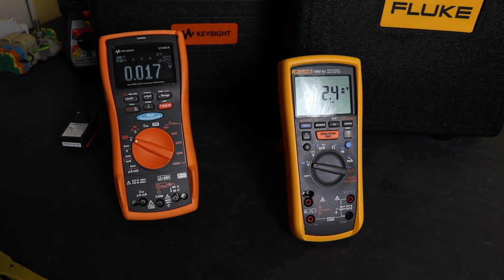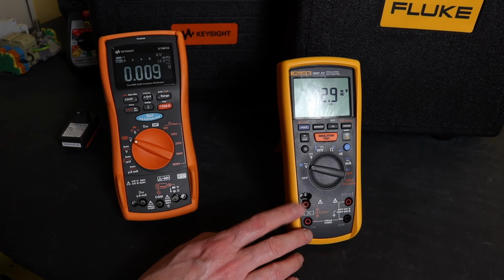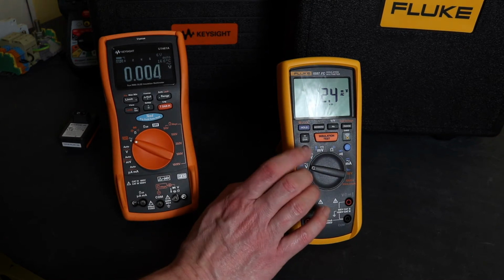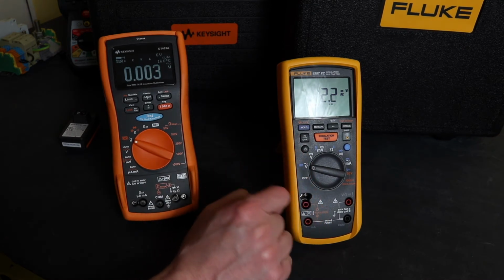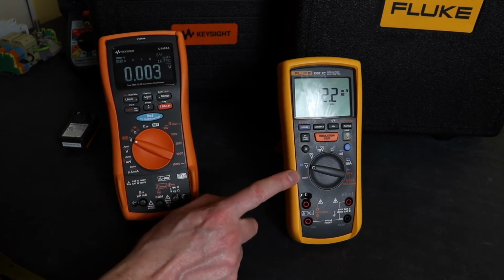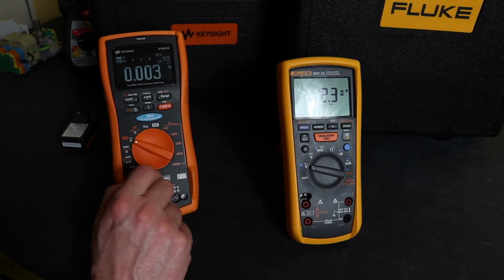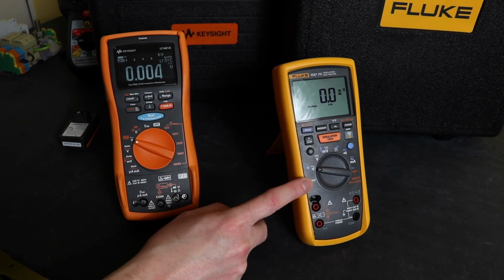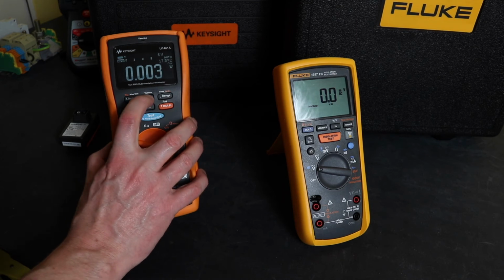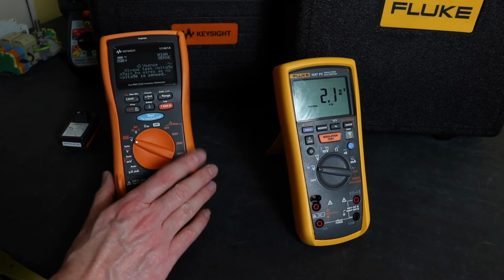So both instruments switched on. You can see the two displays, fairly similar to each other. You do get the bar graph up here on the Keysight that you don't get with the Fluke over here. They're both fixed mode, set to AC volts. They have that same function. Both of them have a low pass filter that can be enabled to cut out high frequency when you're working on inverters. One other function on AC volts that this instrument has that isn't on the Fluke is Vsense mode. You can hold it in, and then you've got a non-contact voltage sensing function on this instrument.